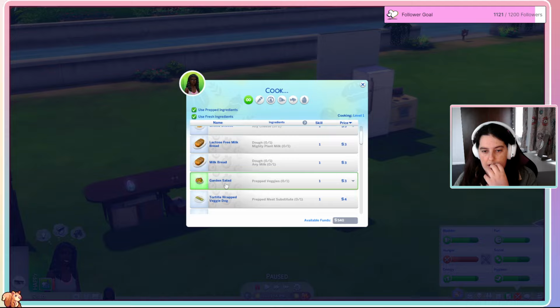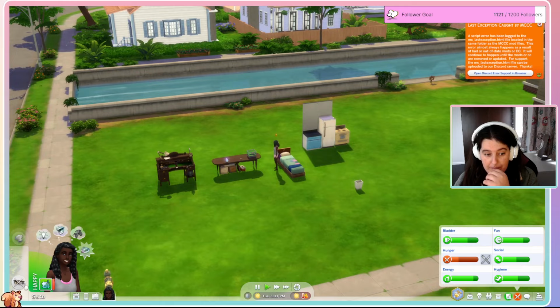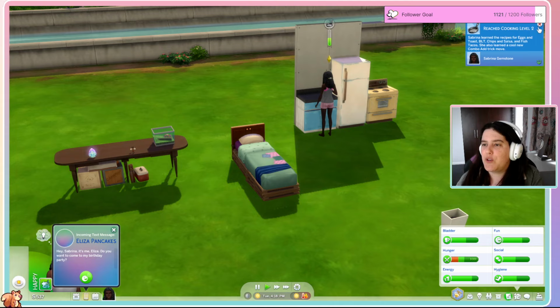I guess we'll just make another grilled cheese. We could end up with the unlocking grilled cheese in a minute if we're not careful. You can let go of the table now. Add time. Oh, boo. See you in a minute, guys. Level 2, we can make eggs, BLT, chips and salsa.